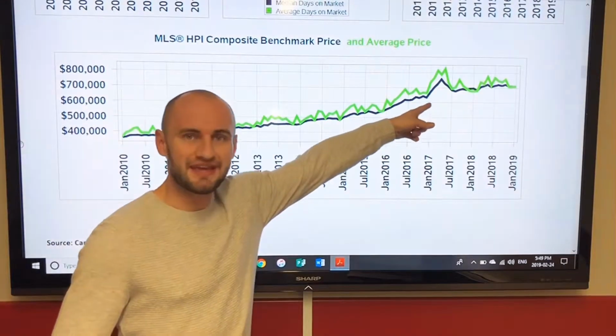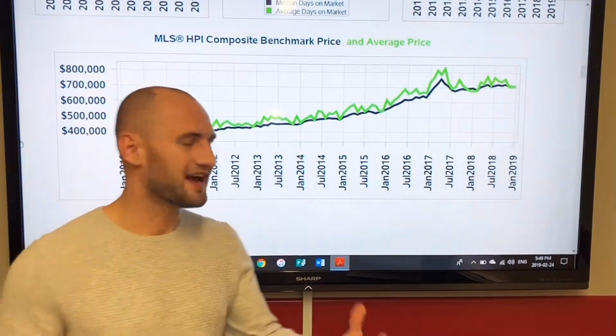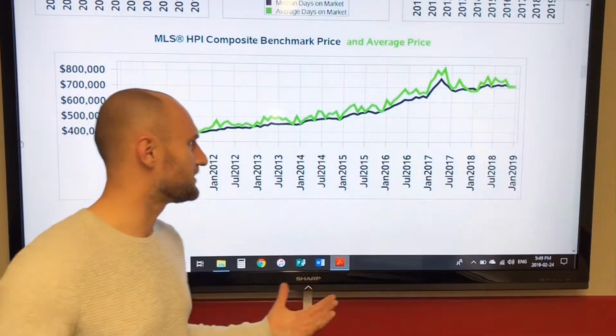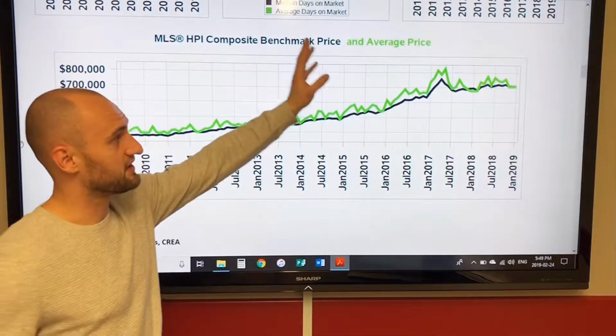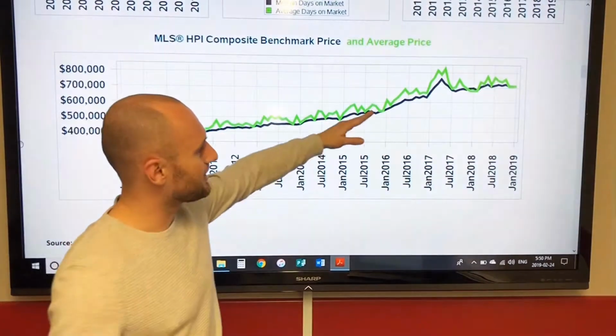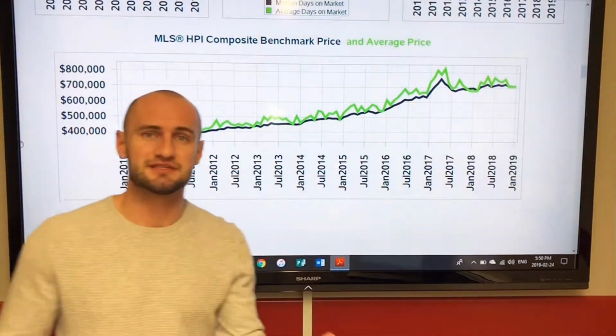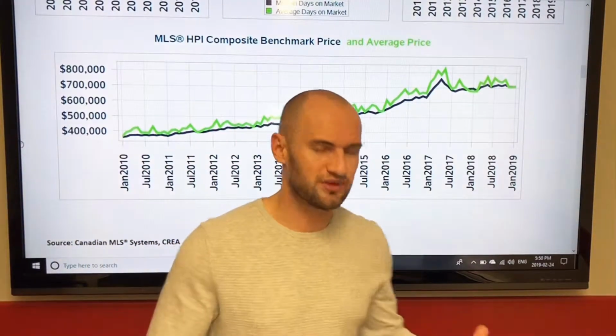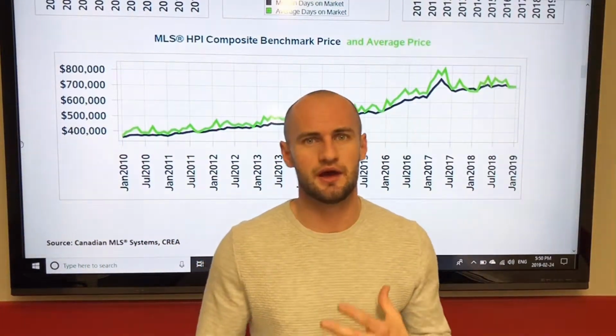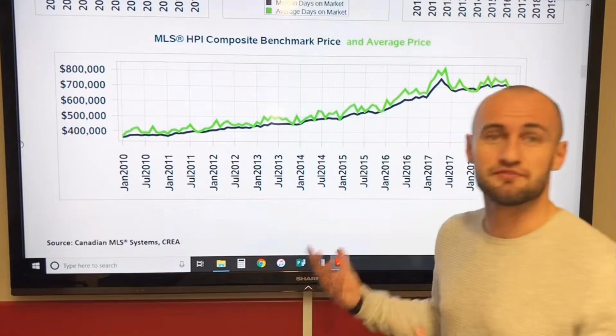So you see the ups and downs. I want to just point out the peak. That was that crazy market we had in early to mid 2017. It peaked pretty high. Average sale price got above 800,000 and then came back down, and it's kind of corrected itself a little bit and is staying on a steady path. So I think that chart really shows you a bit more in depth on what's been happening and gives you a bit of a visual too.